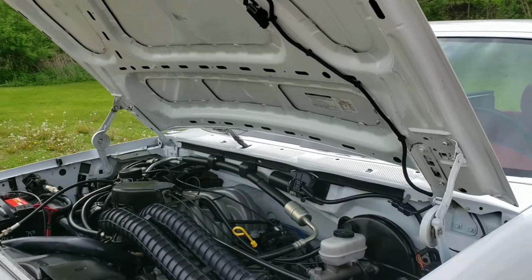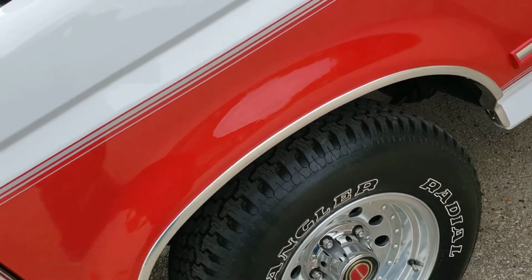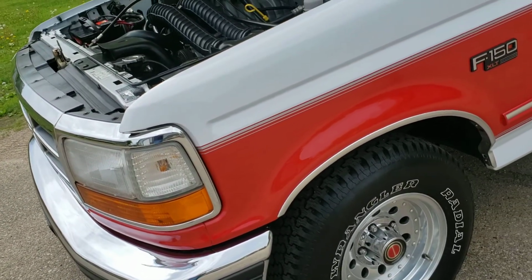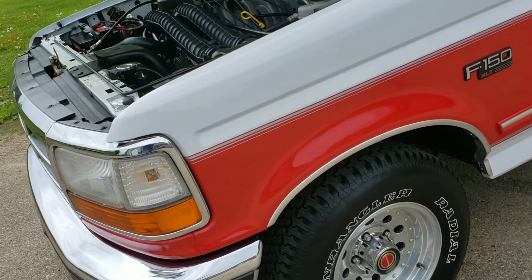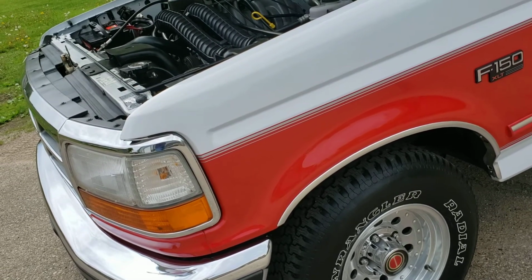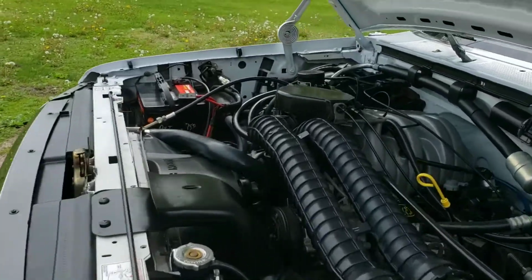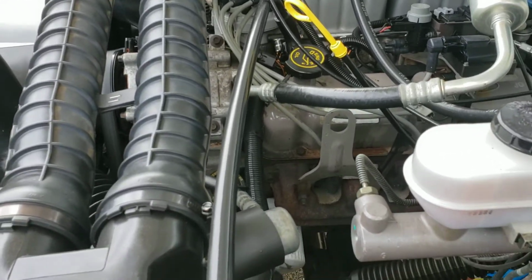Up until that point, I was driving on the tires that were on there, which were nice Michelins, but they were about 12 years old and started to have some sidewall cracking, and I'm just not comfortable selling a truck like that. So new tires, oil's been changed. You can see, again, I don't screw around with parts. That's a Motorcraft filter on there.